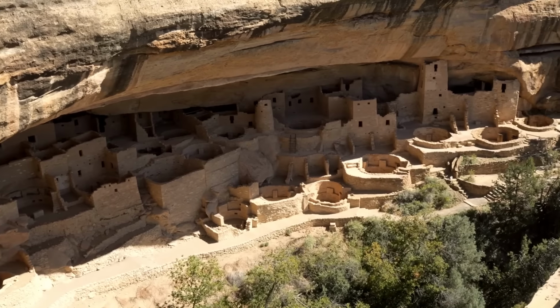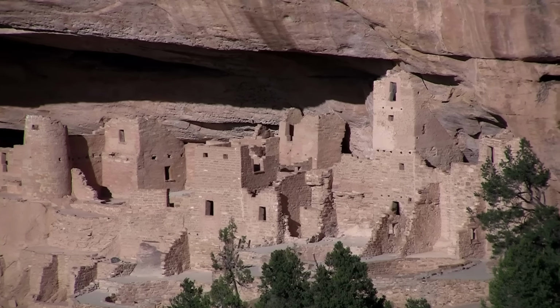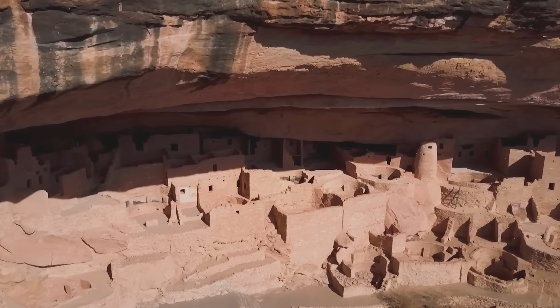Mesa Verde is arguably the most well-known and most shown on documentaries. Mesa Verde has many different cliff dwellings, and most of them are pretty accessible. They take a little work to get to, but it's more the distance to get to them than the difficulty to get up to them. But they still provide a commanding view, and you could see somebody coming from a long ways off.